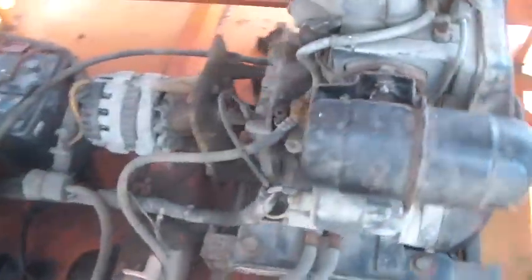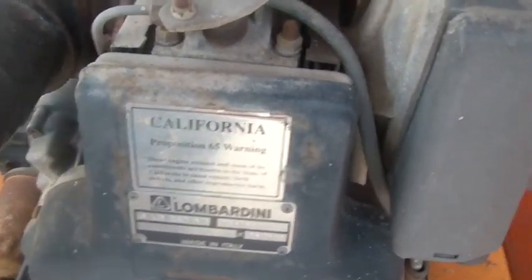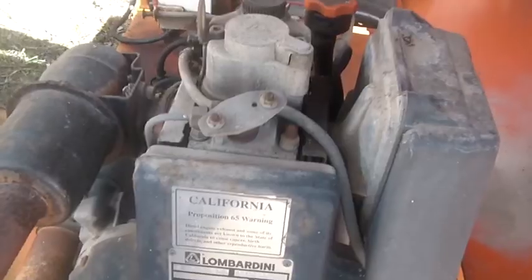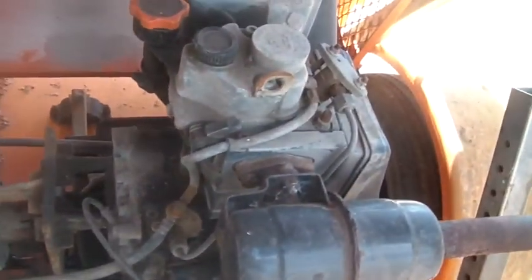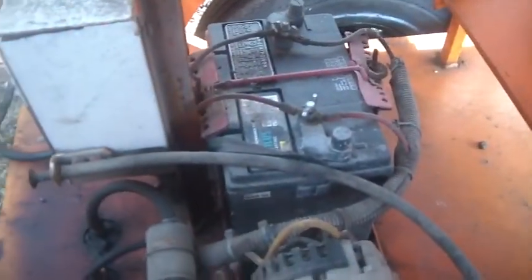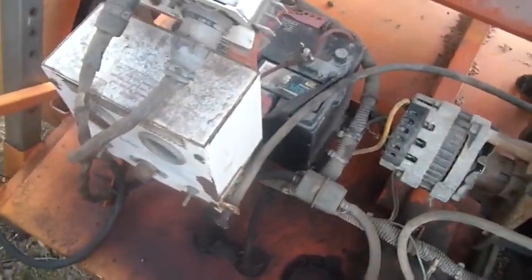Anyway, so here's what it looks like inside of one of these things. This is a little Lombardi diesel, and it's for the California emissions, diesel exhaust. You probably shouldn't drink too much of it, according to them. Made in Italy, so it and my forefathers. Anyway, simple enough. Diesel motor, direct coupling to an alternator, which charges the battery, which flashes. If you look at the battery, you can see the last time they put a new battery in it was '03. They normally have to put these in once a year, so this hasn't been used for a while.